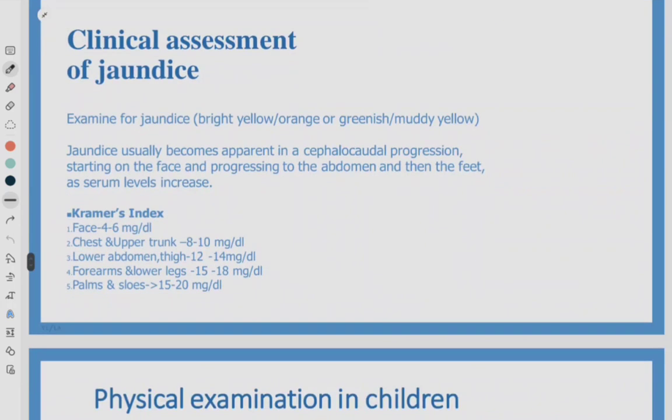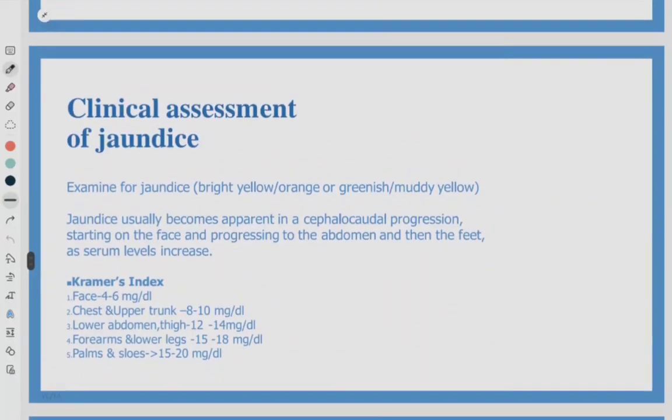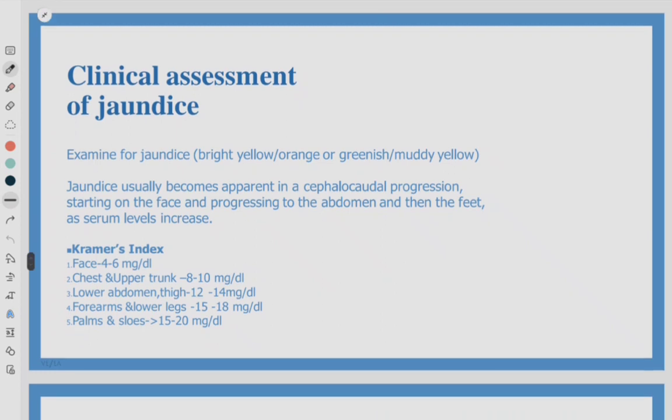How do I clinically assess the severity of jaundice? There's the Kramer's index, we call it. It gives me a hint during physical examination of how severe the jaundice is. For example, if only the face is jaundiced, I'm talking about a bilirubin level of 4 to 6 milligram per deciliter. If it's reaching the upper trunk, it's between 8 and 10. If it's reaching the lower abdomen and the thigh, it's between 12 and 14. If it's reaching the lower legs and the forearms, it can be up to 18. And if it's covering the palms and soles, this is severe, between 15 and 20 milligram per deciliter, and the kid is at risk of kernicterus if it's indirect hyperbilirubinemia.